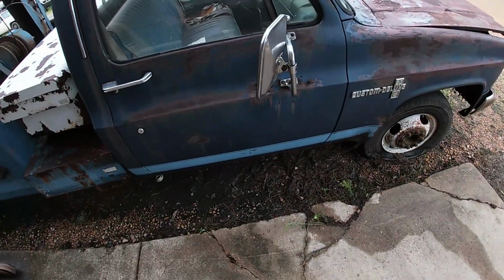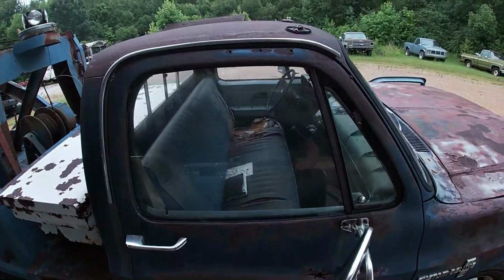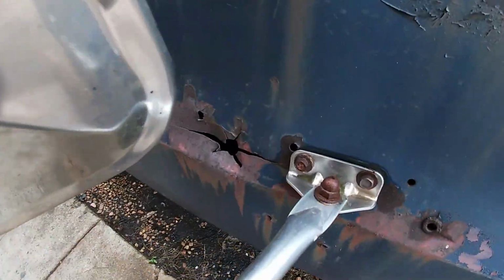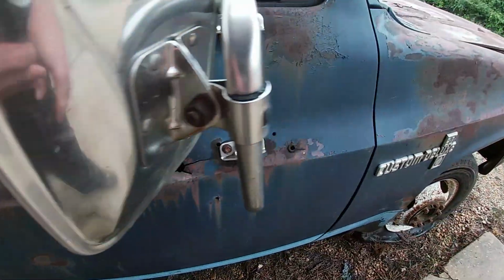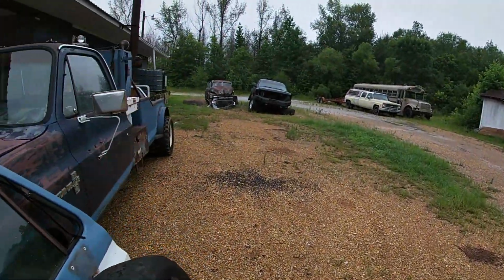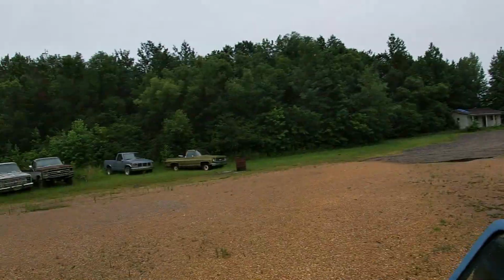We're going to fix these doors. We want to keep the same doors because we want to keep the paint scheme and the patina, but he wants to put the West Coast style mirrors back on here, which we have a set. But this door's all blown out. It's got a whole bunch of extra holes in it. This door over here is kind of all blown out too. It's gonna have a couple extra holes in it.